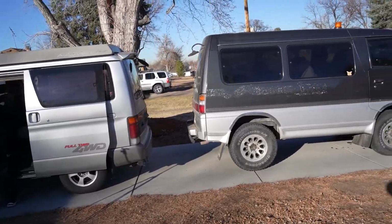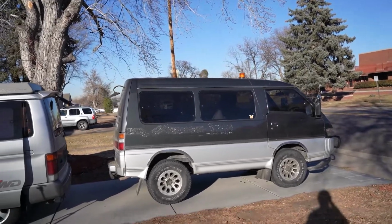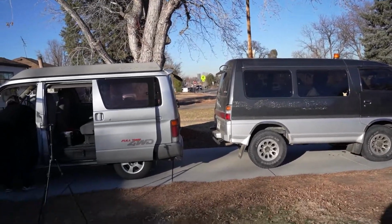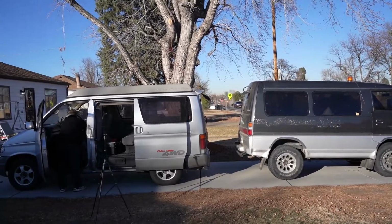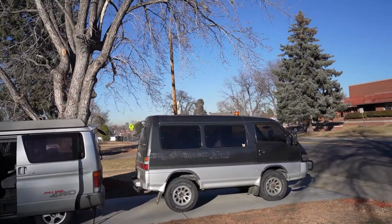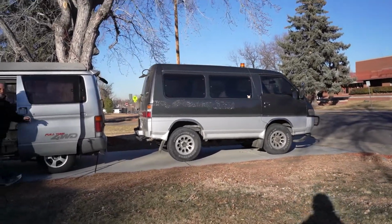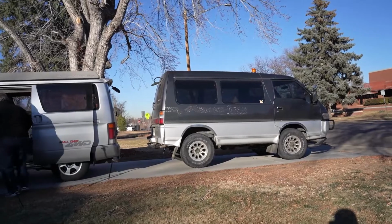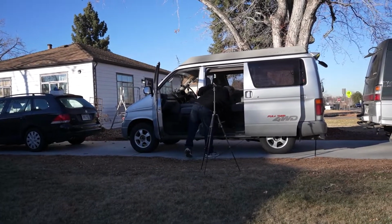All right. So here is the side-by-side comparison, and I can't really tell which is longer or taller. They look about the same. But I know for sure one thing, the ground clearance on the Delica is way higher than on the Bongo.